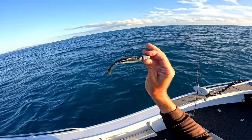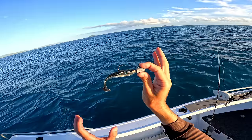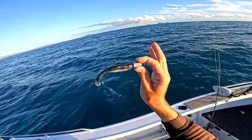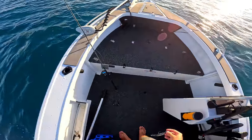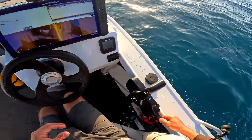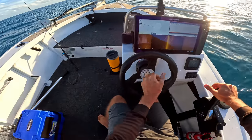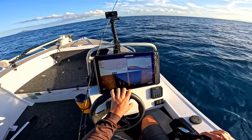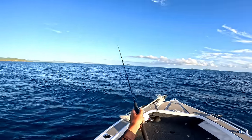Tie this little bad boy on. This 4-inch paddle bait from the guys at Chasebaits. Similar sort of profile, and it's basically the same color as well. So we'll drop that down. Surely this works just as well. Just gotta set up another drift now. So we'll drive back up and then drop her down. Alrighty. We'll get this up there a bit.